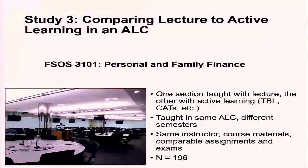She then enrolled in a faculty development program which was explicitly designed to revise her course based on the constructive use of technology and the incorporation of student-centered learning techniques. She then taught the same course again in the same active learning classroom she did before, but having changed the pedagogy, using many of the student-centered learning techniques that Christina just discussed with you.